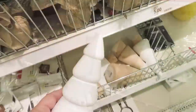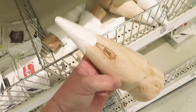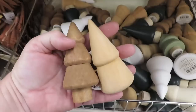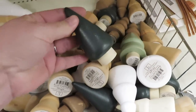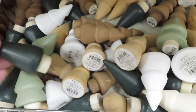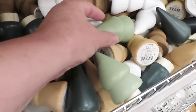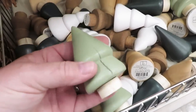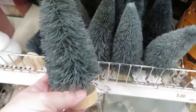We are going to look at Threshold and Studio McGee as well. Now here is the larger versions that they have for that collection in the $5. They also have them in the minis for just $1. They come in the wood tones and in a few different greens. So I'm guessing as time goes on, we'll see those in the larger sizes as well. Be careful when you're picking yours because some of them do have little cracks in them. I do love the white ones.